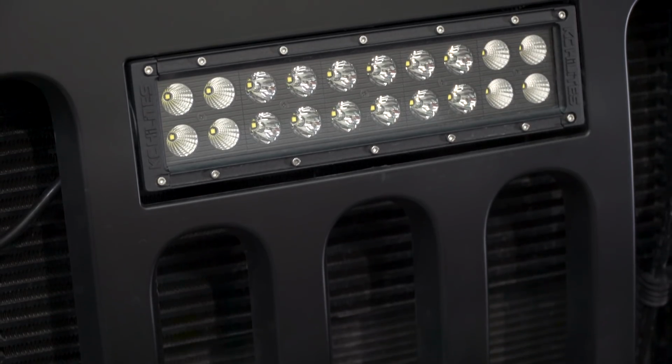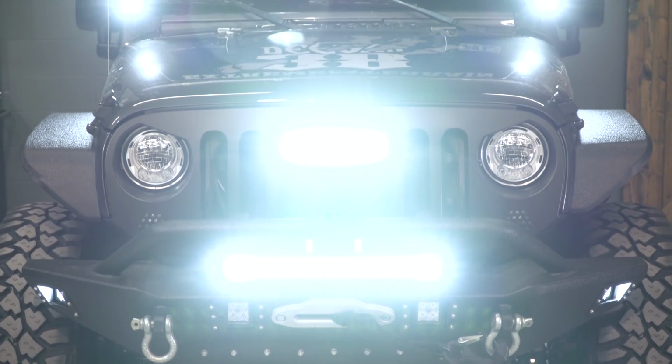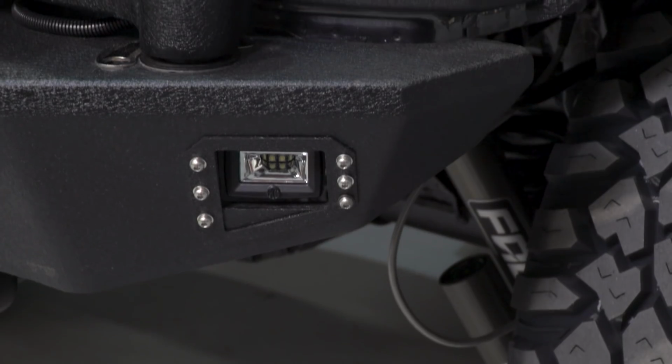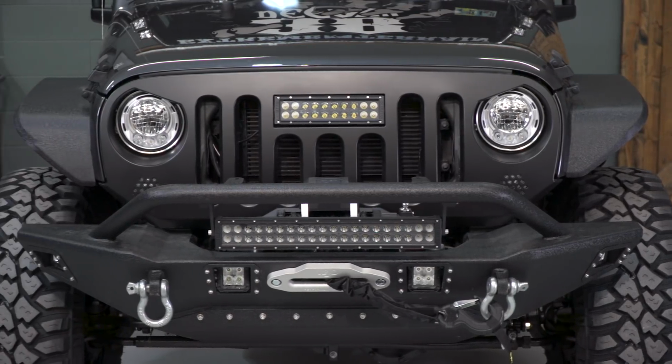And of course, this is going to have a built-in LED light bar as well. Almost all of the Deegan38 parts have lights built into them in one way or another. I am a light nut myself, so that goes right up my alley. I really like all of that functionality.